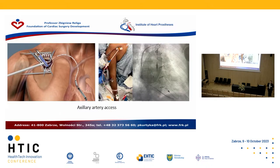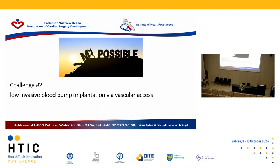In most cases, it's done through the femoral artery. However, in this slide, I demonstrated the implantation via the axillary artery through a small port. It's easy. It's safe for the patient. The risk of infection is very, very low. So the next challenge is non-invasive blood pump implantation from vascular access, not from sternotomy, not from lateral thoracotomy, but from vascular access.